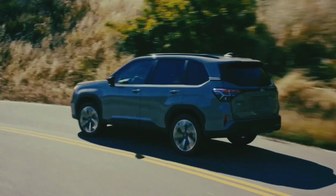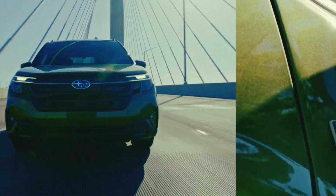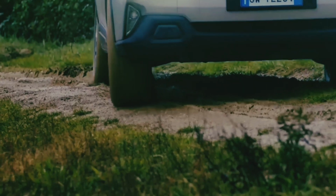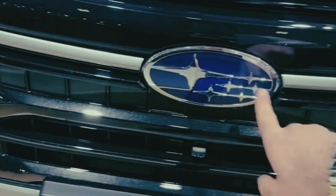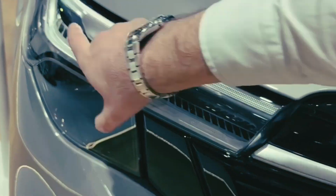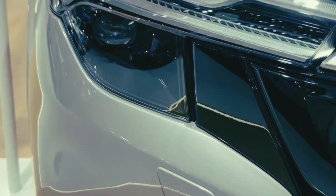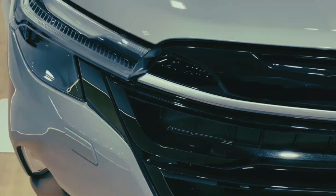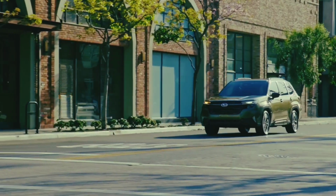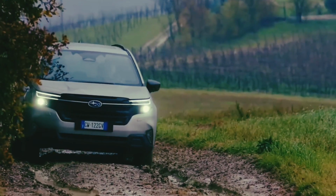Let's find out. At first glance, the 2025 Subaru Forester doesn't scream radical transformation. The design tweaks are subtle, almost too subtle. The front grille is slightly refined, the headlights get a sharper look, and the overall stance remains familiar. Subaru isn't chasing trends. They're sticking to what works.